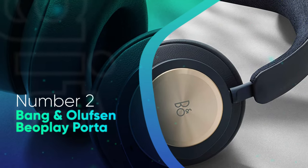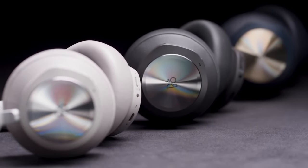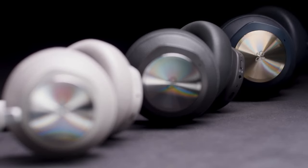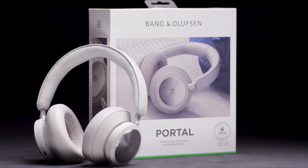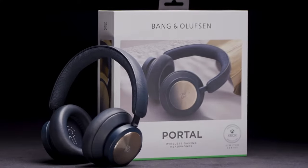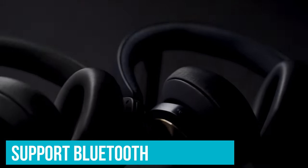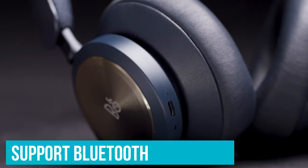Number 2. Bang & Olufsen Beoplay Portal. The Bang & Olufsen Beoplay Portal are the best wireless headset for Xbox Series X with a premium design that we've tested. If you value a high-end product packed with features wrapped in a sleek, well-built design, these offer versatile performance. They support Xbox Wireless, although they have somewhat high latency. They also support Bluetooth, meaning you can stay connected to your smartphone and PC at once.